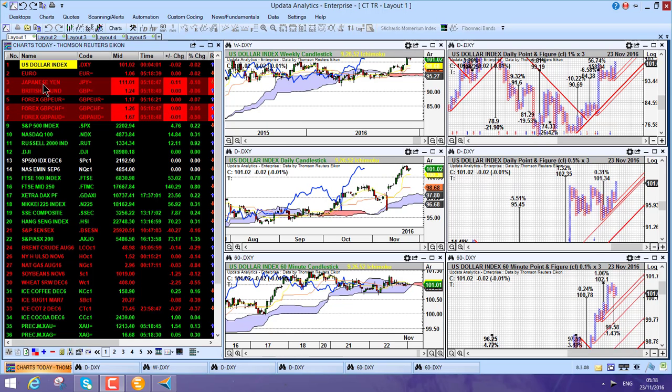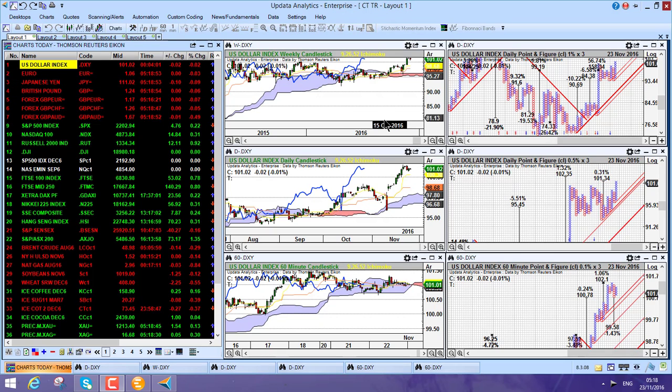As I say, I'm here doing some charity work this week, so it's quite a thing just to keep up with my charts today. And start by looking at the long-term position on the dollar.